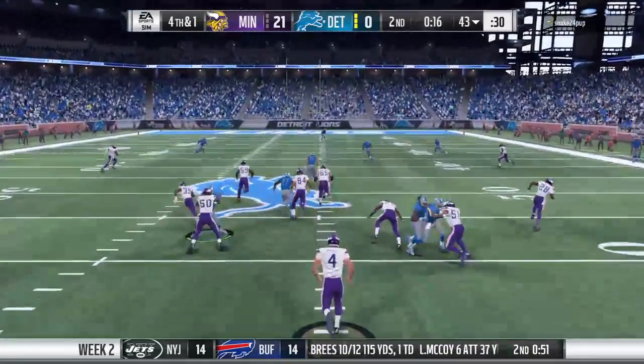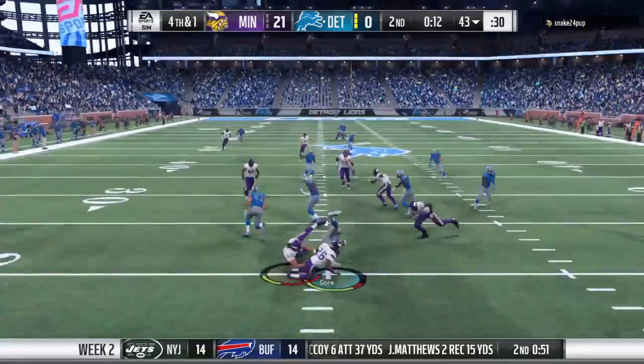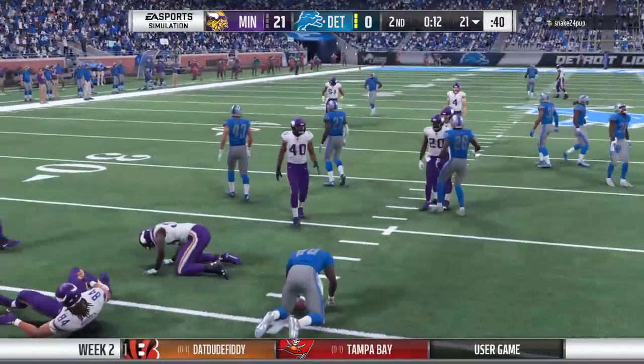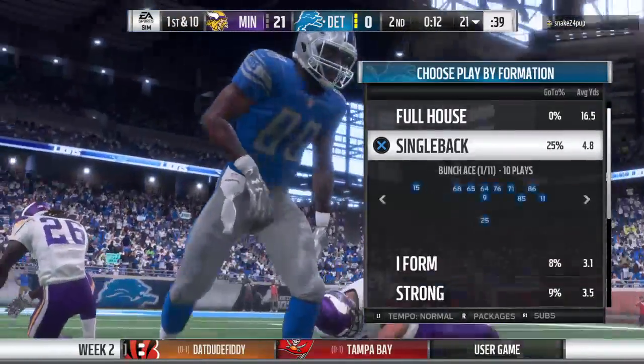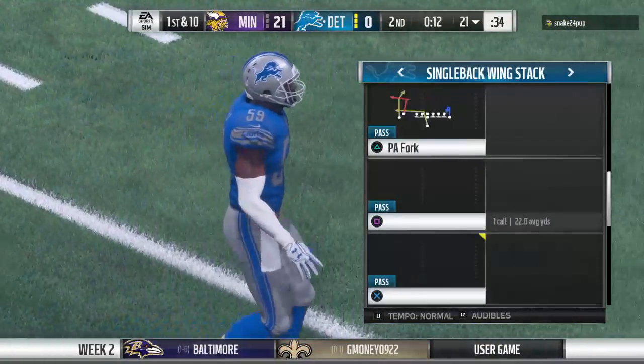And now a high kick here as they'll try to cover this one. They'll call that a 33-yard punt with no return. And control of the football switching hands with very little time remaining until the half.